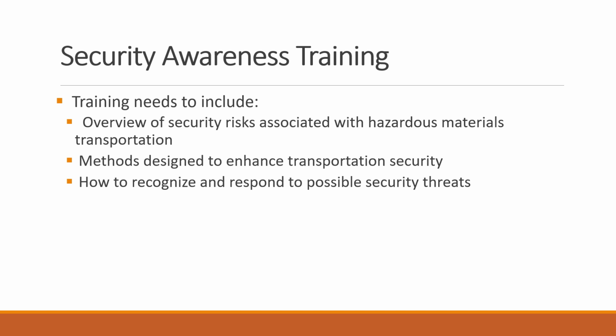And now everybody needs to receive a basic level of DOT security awareness training. The training needs to include a basic overview of the security risk associated with the transportation of hazardous materials, methods designed to enhance transportation security, and how to recognize and respond to possible security threats. So this is a basic type of training that talks about making sure that the proper shipping company shows up, if somebody's acting suspicious, how you should respond, and those types of things related to the transportation of your hazardous materials.